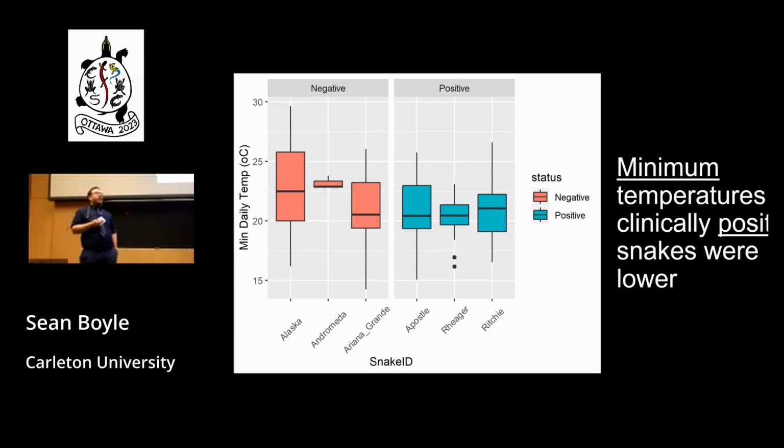And so this was really kind of interesting to us. We weren't entirely sure why. The key thing though is that this is contrary to our initial hypothesis. If they're not inducing this behavioral fever, we talked about a few reasons why this could be happening, but because this is more of a pilot trial study, we didn't want to jump too far into making inferences about what these snakes were doing and why there's that difference. And it might not be biologically significant anyway.